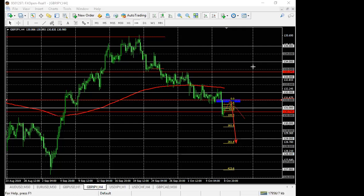And that is about, from there to there, that's about 270 pips to 300 pips. That's obviously an even better risk reward ratio. So risking 50 pips to make 300 pips.